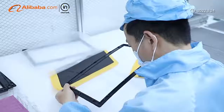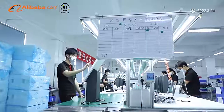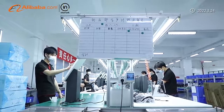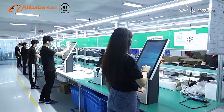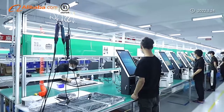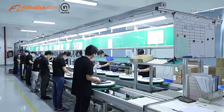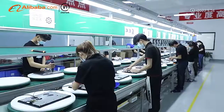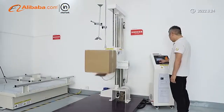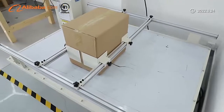Elanda is supported by a well-managed system and an advantageous international supply chain. Most of the components are supplied by the top 3 companies in the POS system field to guarantee the quality at the source. After the aging test procedure, every POS terminal will be 100% tested before shipment. Elanda always controls the annual product defective rate below 0.2%.